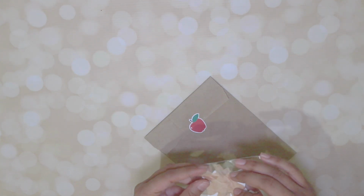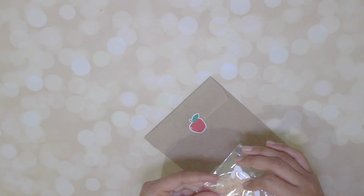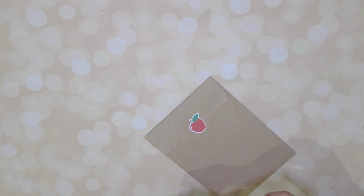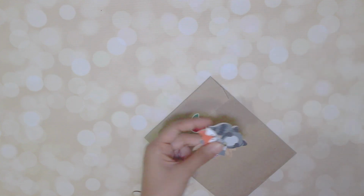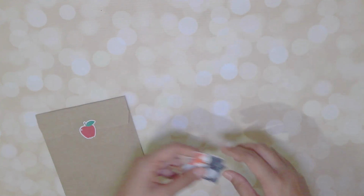So the first thing over here is this little bag of goodies. There was a Sour Patch in here, but I already ate it, so please excuse that. But let's open everything else. I didn't really look at anything else, to be honest.